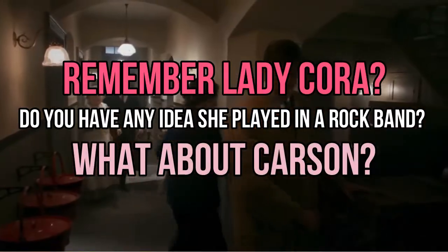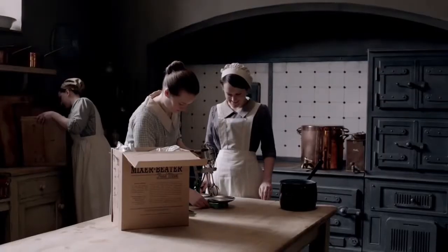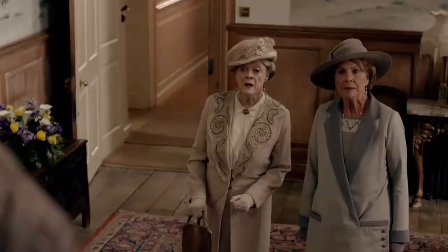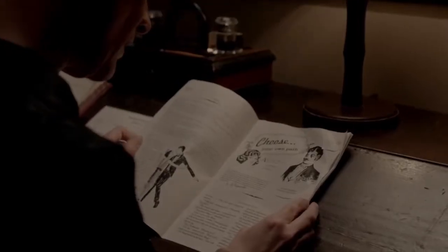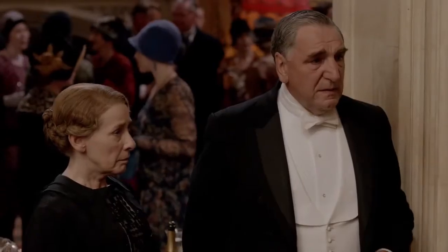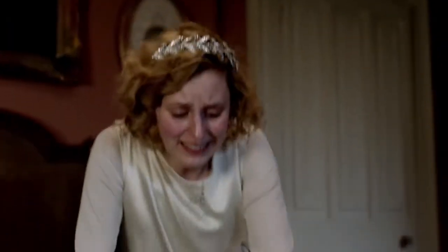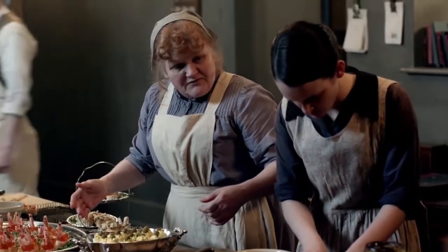Remember Lady Cora? Do you have any idea she played in a rock band? What about Carson? Among the many actors of Downton Abbey, some have a more hectic filmography than others. Carson the butler, played by actor Jim Carter, is thus the king of supporting roles and a small star in the industry, with over 50 films in the cinema and many more on television. He is known for some audacious artistic choices. He acted as the Azure Man in the science fiction film Flash Gordon 1980, a French resistance fighter in Top Secret 1984, or more recently the Executioner in Alice in Wonderland by Tim Burton 2010.